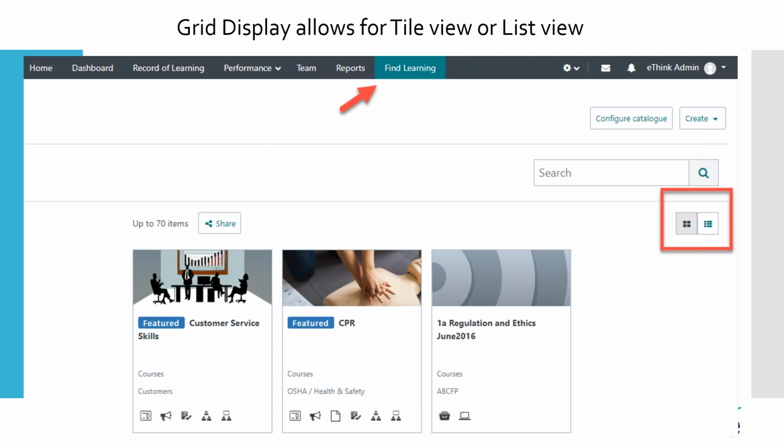All right, so as you might have noticed in my previous screenshots, the course catalog is accessed by your learners through the Find Learning link in the top menu bar. When you're using the grid display, which is what I have set here, the catalog options can be shown in two ways, and I have them highlighted in that red box. One is tile view, which is what I'm displaying, and the other is a list view.